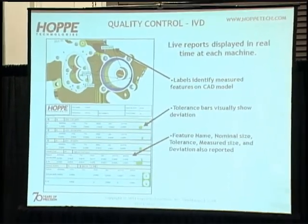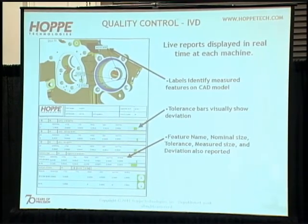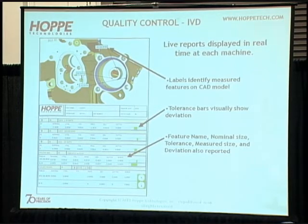This is an example of what one of those inspection reports looks like. You've got a three-dimensional rendering of the part with lines to the critical characteristics that we're checking, with labels identifying the features on the CAD. These green tolerance bars visually show the deviation from nominal. Again, we're doing typical statistical process control where we take the tolerance, divide it in half, and that's our manufacturing tolerance. And then, of course, we have all the information: the feature name, the nominal size, the measured size, and then the deviation from nominal. Those things are reported on the computer screen at the point where the operator takes the finished material off.